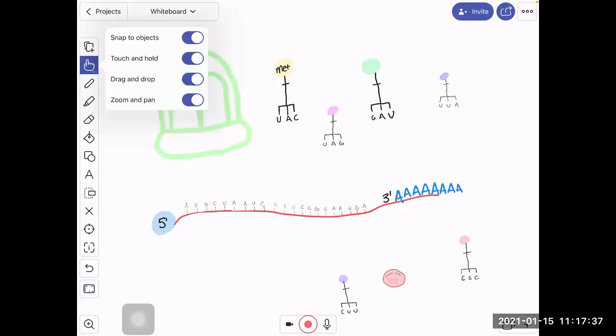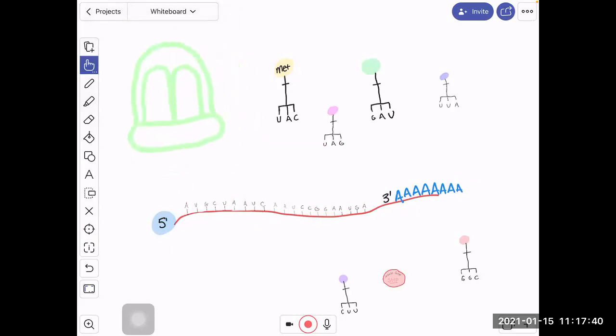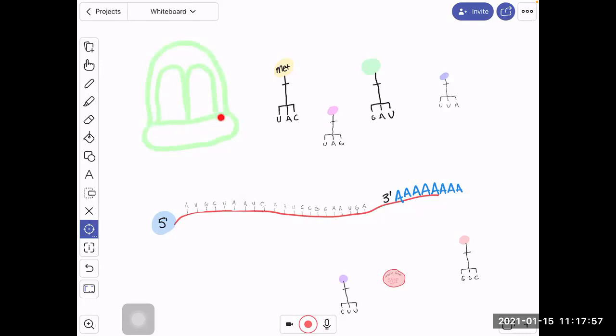The other pieces I have here are my ribosome. So this green thing that kind of looks like I'm starting to draw a Daffy Duck is representing my ribosome. And it has 2 parts to it. It has a small subunit and a large subunit. And what happens is the mRNA gets sandwiched in between the large and small subunit here. And then it has 2 sites that Mr. Austin talked about, the A site over here on the right and the P site. Okay, and these are places where the tRNA are going to fit into the ribosome.